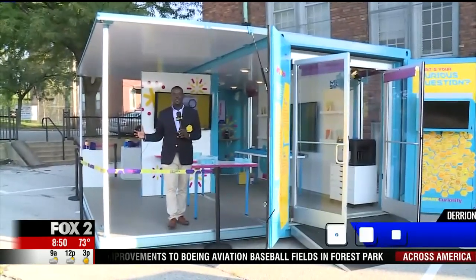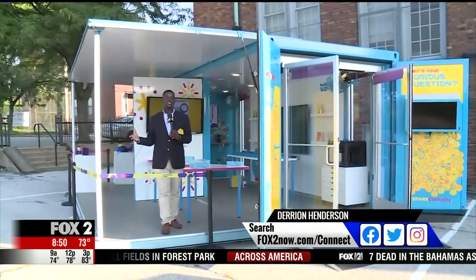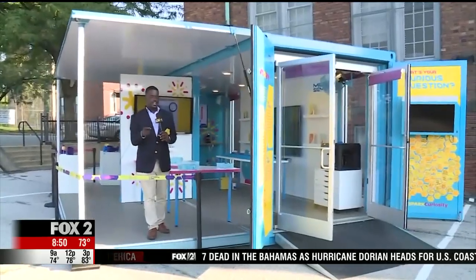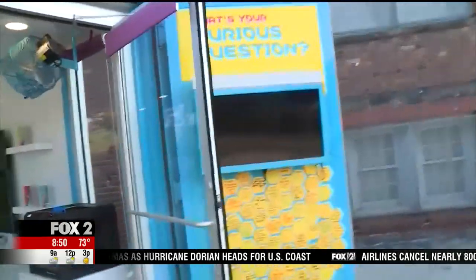That's right. I'm inside of the Curiosity Cube, and the question that I have is, how much can you learn inside of a shipping container? Well, you can learn a lot. This question needs answers, so let's go ahead and answer them. Come on in, and I can show you exactly how much you can learn. This is all being put on by Millipore Sigma.